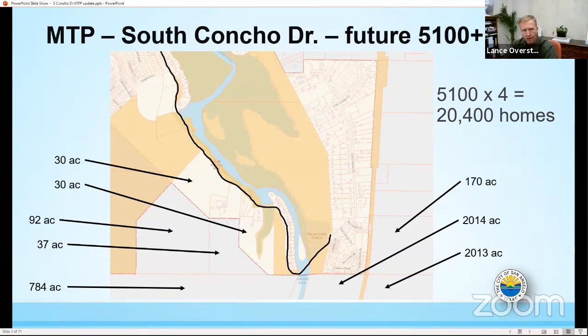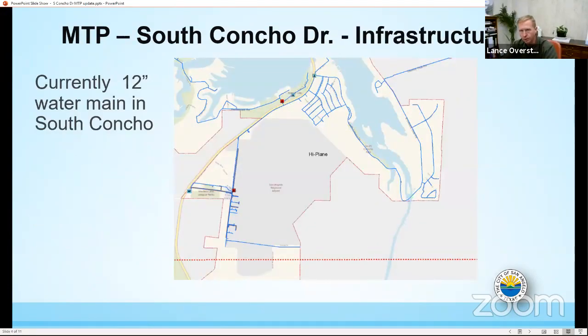And so what we have also looked at is where the current infrastructure is. This next slide is showing you where the water main is, and you'll see that there's already a 12-inch water main in South Concho Drive. There is nothing water main wise out past the airport. And so as a developer, you're going to want to find areas that already have infrastructure for you to be able to tie into. And you can see here at South Concho Drive, there is already a 12-inch water main there.